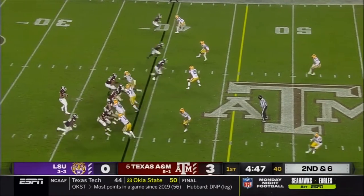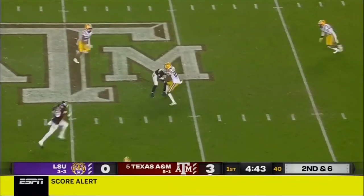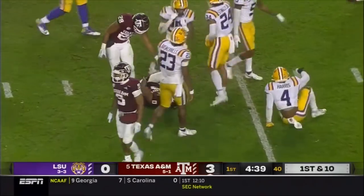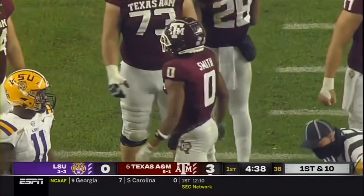Have to figure out a way to get by LSU first. Mond, second and six. Wide open. It's Smith. Such versatility. Take Anaya Smith, move him all over the field, and they find him for a first down here.